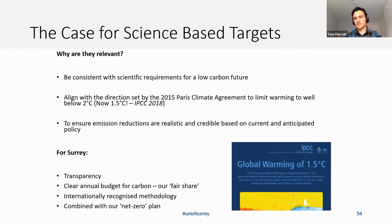And we wanted to ensure that those reductions were realistic and credible, and that they were based on current and anticipated policy. So this was very much about transparency for us, very much about a clear budget for annual carbon that we would report against transparently in our annual report. It was about having an internationally recognized methodology that is available for any of you watching this today to use on the Science-Based Targets Initiative website. And it could be combined with our net zero carbon plan when we get to 2030 and we want to then offset any residual emissions that remain whilst continuing to reduce emissions thereafter.